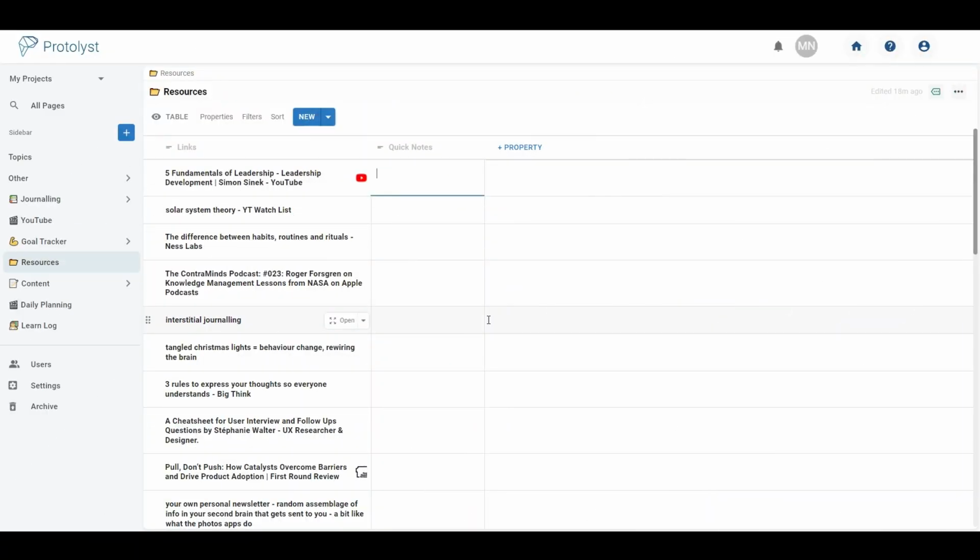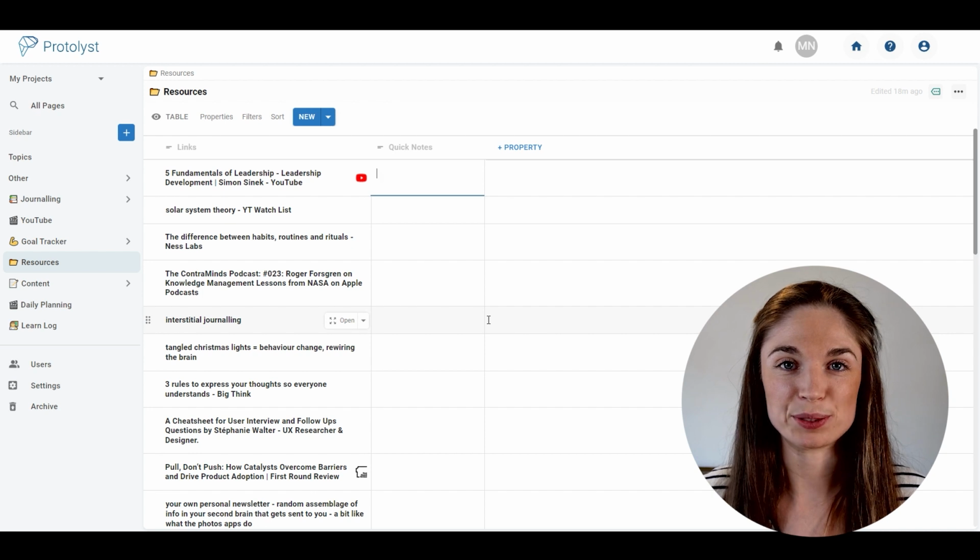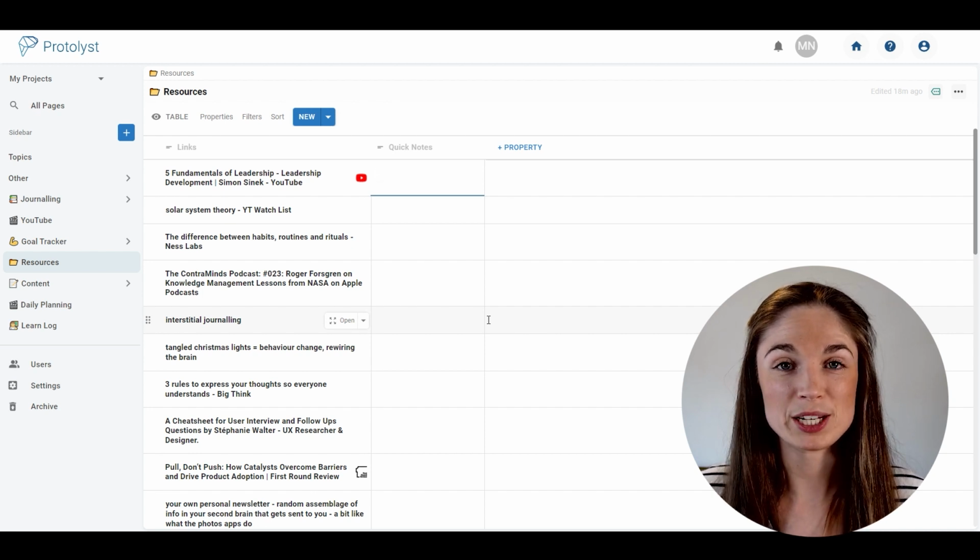So let's take a look at my system, which makes use of all these three steps. So I've just had my weekly meeting where I transfer all of the info, notes and ideas from across all the different places that I might have stored them into my one location. And my one location is ProtoList. So let me take you through how I add info in and start to organize it.